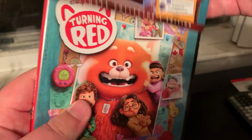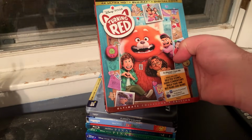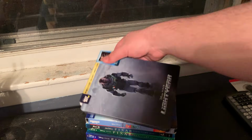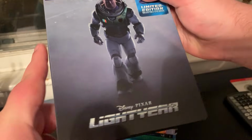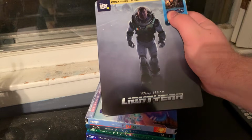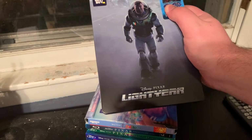Yeah. So Turning Red, I think it's an okay film. Not really one of my favorites, but I still will see the re-release of this when it comes out in February. All right, the next Pixar film released was Lightyear. This was released in theaters in June of 2022. Yep, this was the first Pixar film to have a theatrical release since Onward.